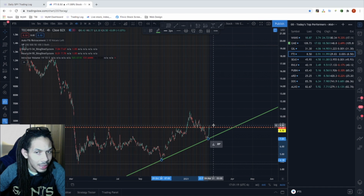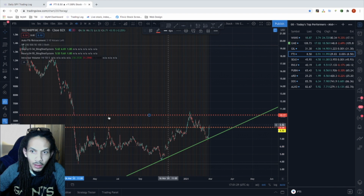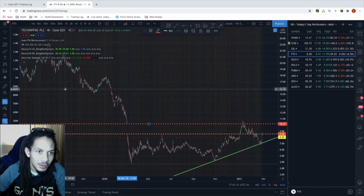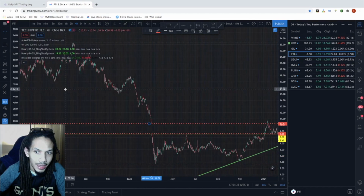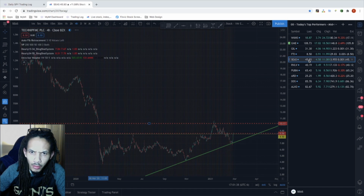Confirmation is at least 3 hours to be safe, unless it just explodes on you. Even if it explodes on you, we still have to retest these levels right here, and it's based off of this gap down around the 1017 before we expect it to move any higher than where it is currently at. So something to pay attention to going into tomorrow.